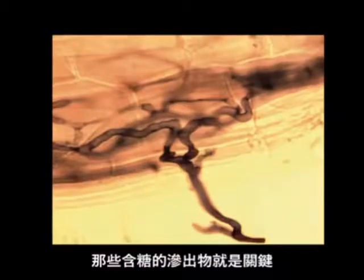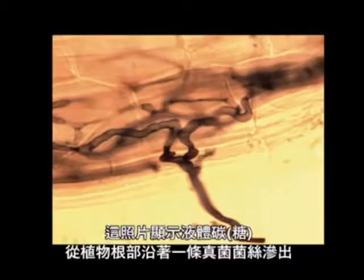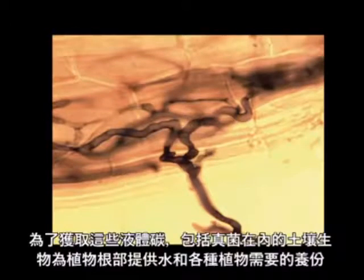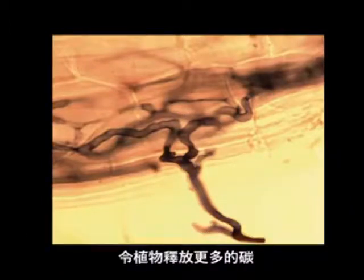Those sugar water exudates are the key. This photo shows liquid carbon flowing from a plant root above along a fungal hypha or tube to feed the fungus below. In exchange for that carbon, soil microbes, including fungi, bring water or micronutrients to the roots, causing the plant to release more carbon.